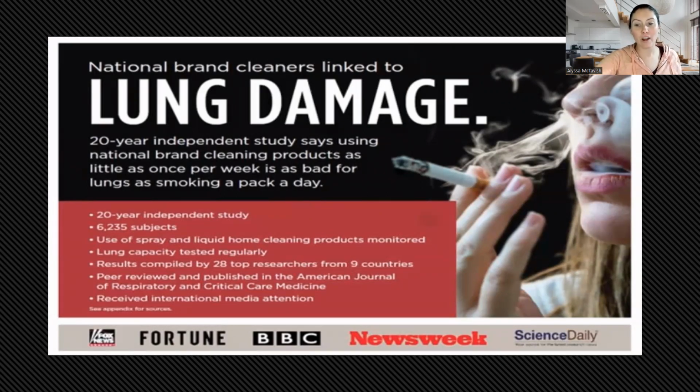The use of spray and liquid home cleaners was monitored. Lung capacity was tested regularly. They used 28 top researchers from 9 different countries. It was peer reviewed. That's just insane. If you can smell it, it's being absorbed into your body. That's what I want to get across here.